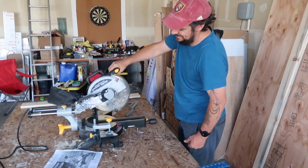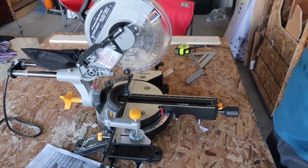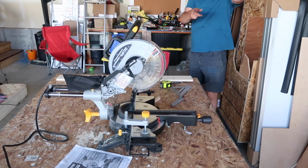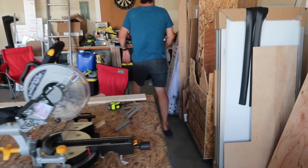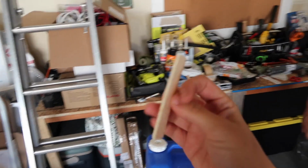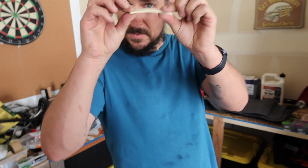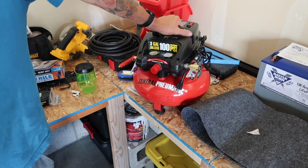Miter saw first up. We got a fancy miter saw. Slide back. 10-inch. Nothing super special, but perfect for what we need. And it has a laser, which is cool. This one actually does not have a laser. That one's like $40 more, and I was like, eh. This one doesn't have a laser, but Woody thought it was really awesome because he made this cut. Look at that. That's thin, with that saw. And it's straight. Next up, tiny little pancake air compressor.